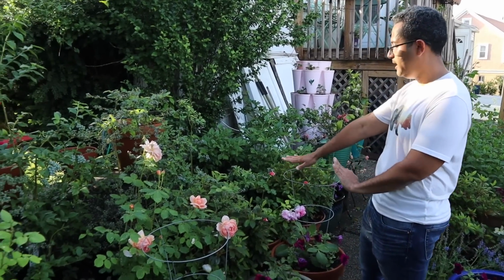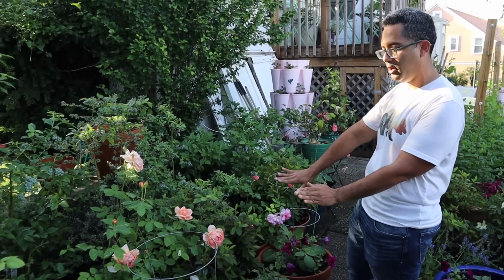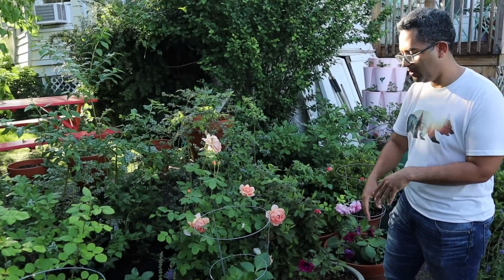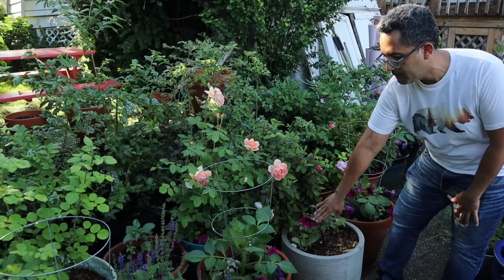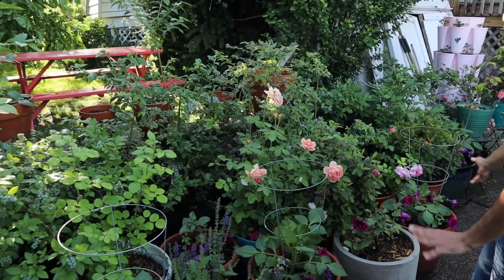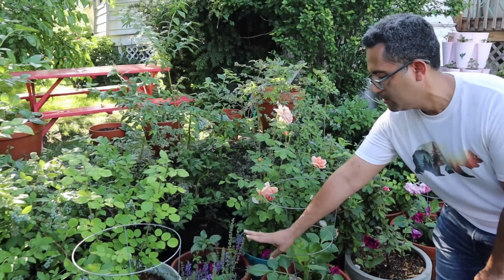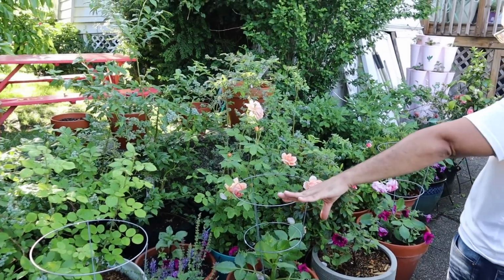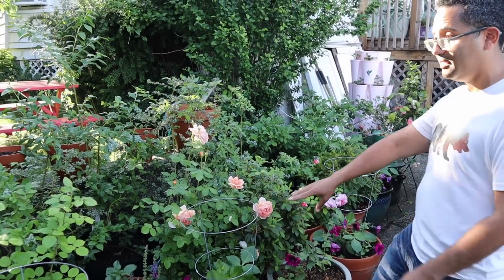The color palette that I was going for here is orange, you see this beautiful rose, and fuchsia, and blue purple. And so we're getting the blue and the purple from the salvia that I planted. And then I also have a lot of dahlias that I planted here.